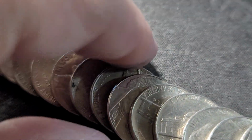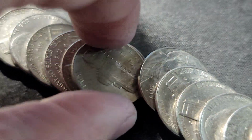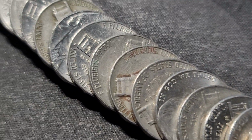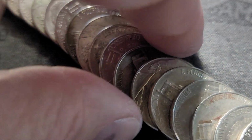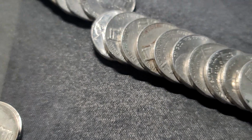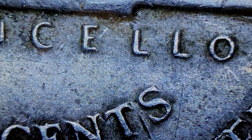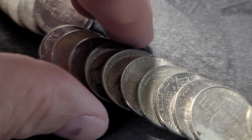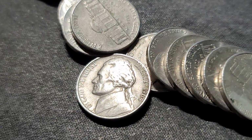This one could be '89. That's a no. This one. 63, that's a no, but I'm going to put that one under the scope, see if there's any doubling. I'm not seeing anything. All right, let me get back into this roll, and I'll bring you back in if we have anything.